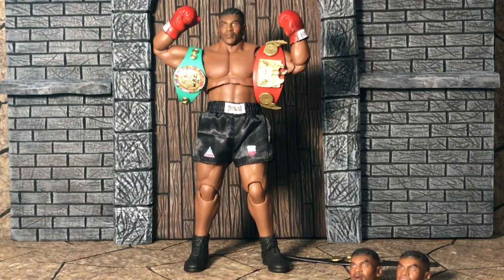I love this thing. I didn't think I was going to as much as I did, but when I started messing around with it, the articulation is great. He holds his stance. His joints are tight. And it's Mike Tyson, for Christ's sakes. Come on.